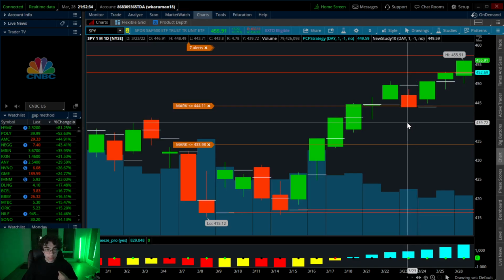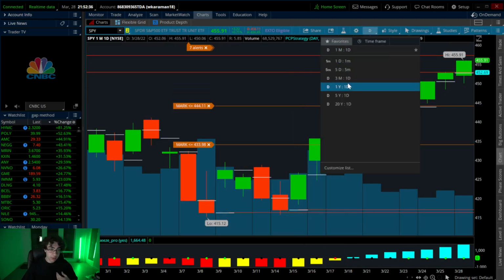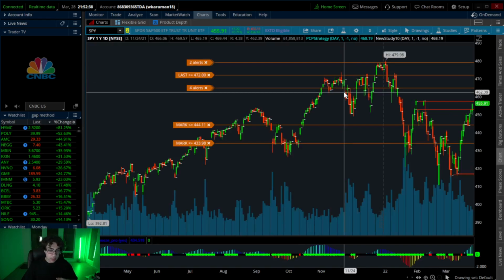And then we're also going to fill this gap at 464.72. So those are the game plans. Those are the analysis on the overall market and what it is that I'm looking at.